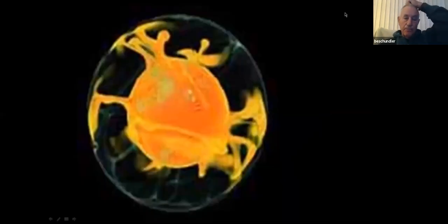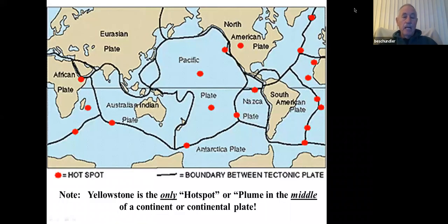Here's one artist's rendition of them. Again, this is just a rendition. We're not sure exactly how to put them all together, but imagine a very, very hot core that has these spots where occasionally it just seeps up and goes through the mantle and comes to the surface. These red dots are basically the plumes that we know of. You'll notice that most of them are in the ocean.